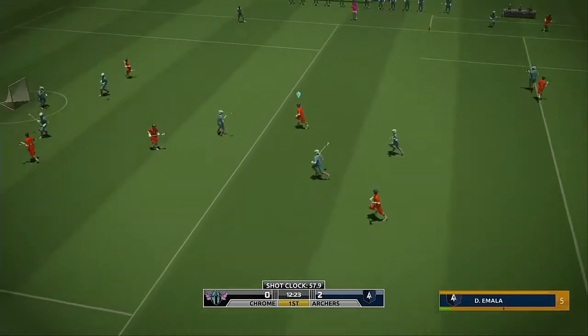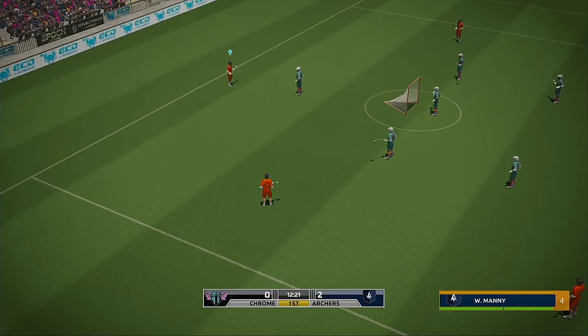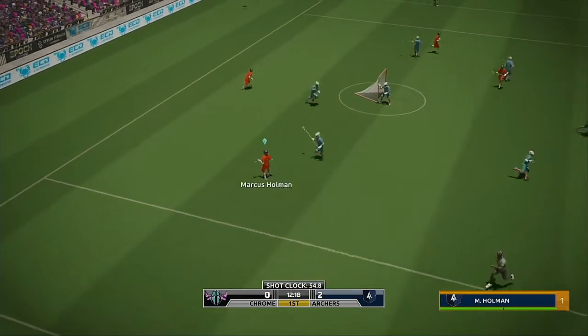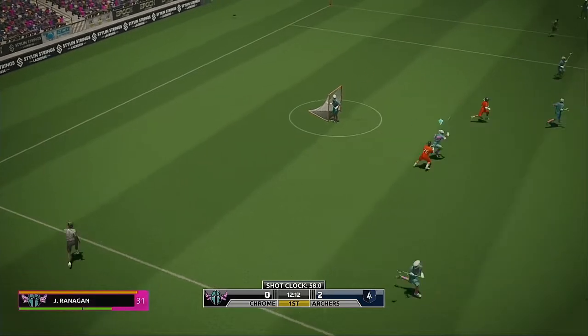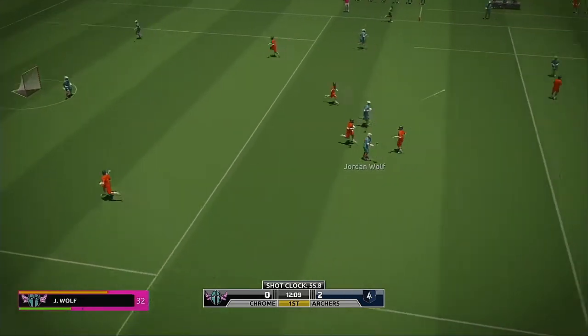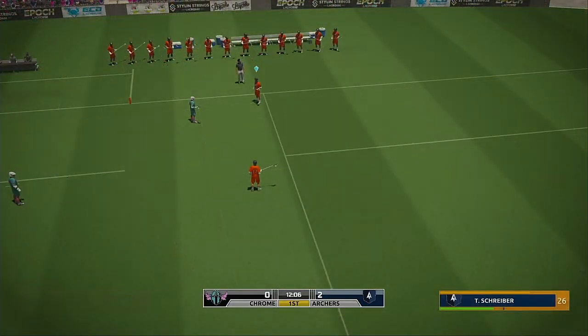Kelly steals it once more. He launches one. Ooh, wide shot there. He'd like to have that back. Knocked loose, and it's turned over. Transition opportunity for the home team. Pass goes wide of the mark. Unforced error there.